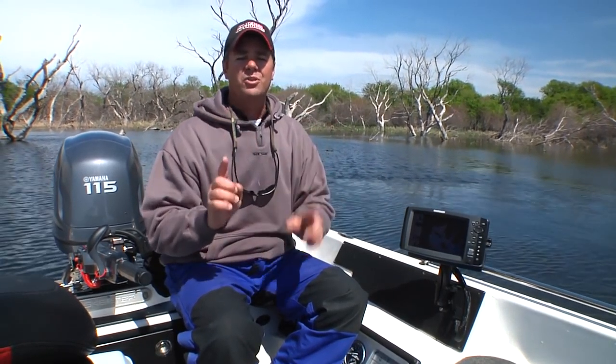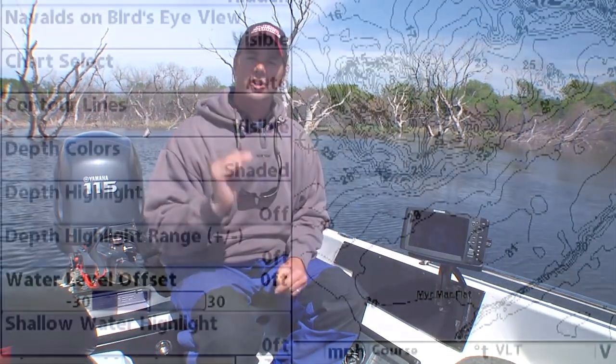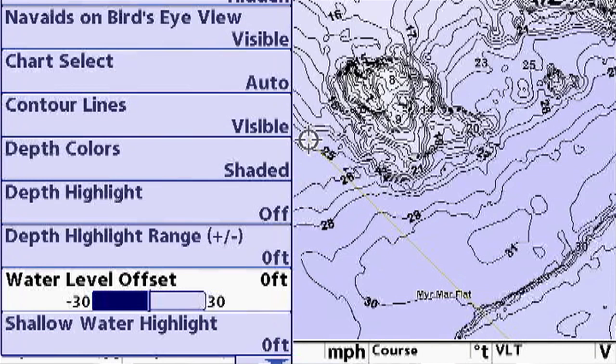But there's another feature that really sets that Lake Master product apart, and that's the ability to adjust the map data. It's got a water level offset feature. What that allows you to do is correct the map data for any increase or decrease in water level since that map was actually surveyed.